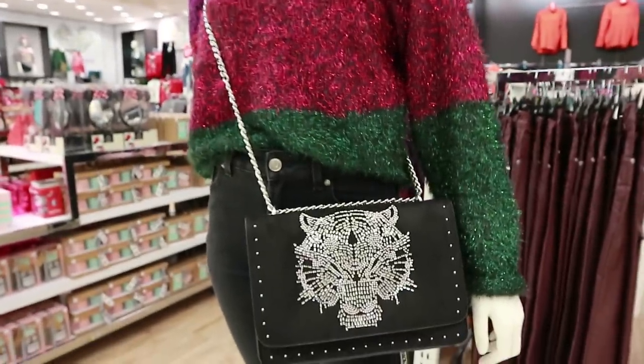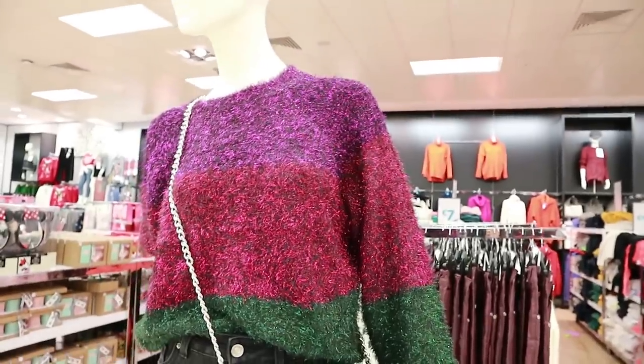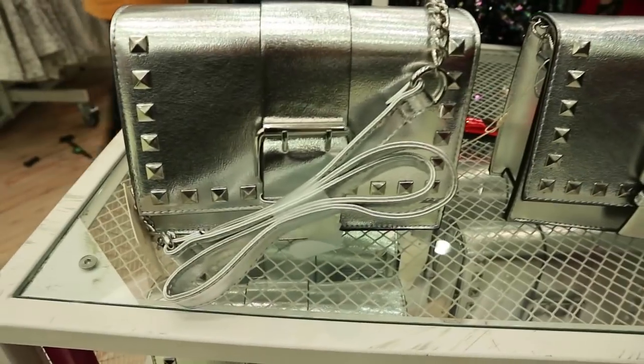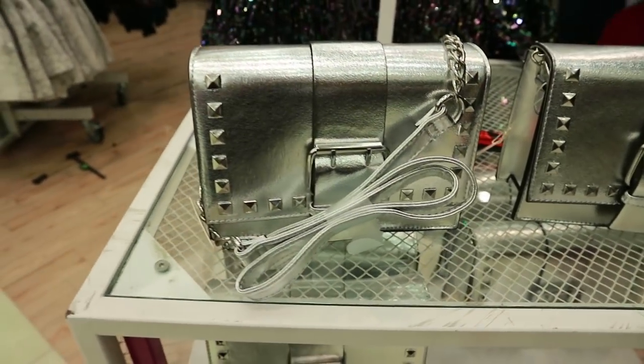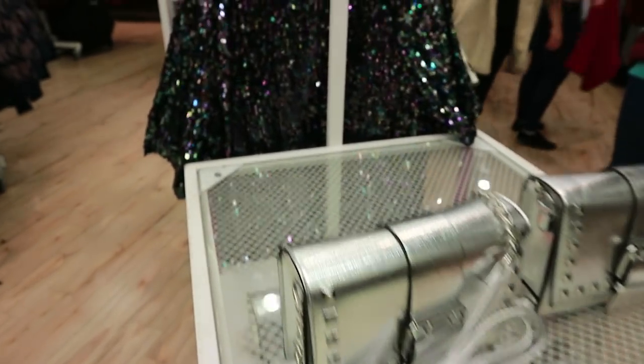Really cool bag there. Look at that, the detail. What a Christmassy bag. And then a super Christmassy jumper, an alternative one with the three colors there. Love that. Guys, look at this bag. It's like a ripoff of Valentino, very similar, and it's only 10 euro. The perfect bag that's gonna go with so many things this Christmas.